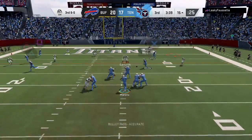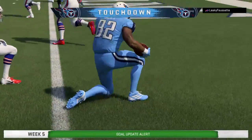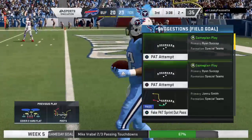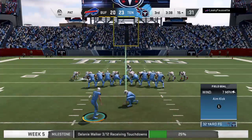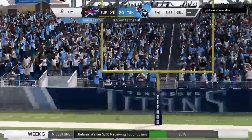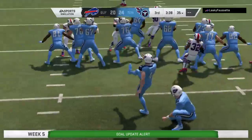From the gun, Mariota. This is caught. And into the end zone for a Tennessee touchdown. Delaney Walker, his 3rd touchdown now on the year. And the Titans are going to retake the lead. Extra point up and good by Succop. And that will make this a 4-point game.